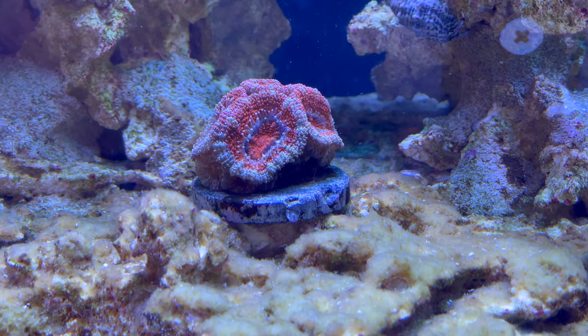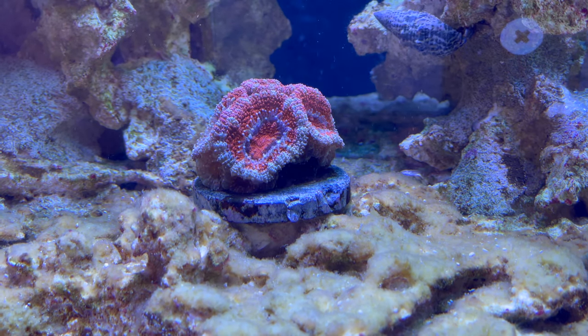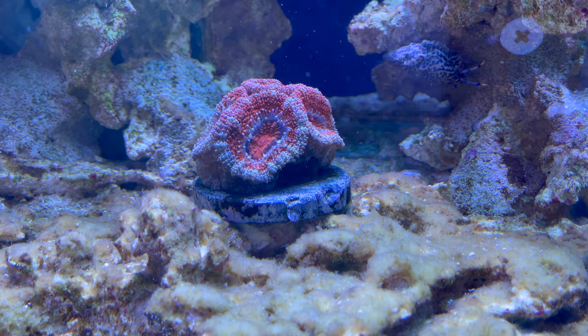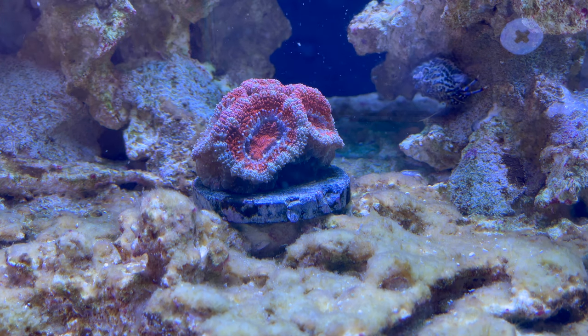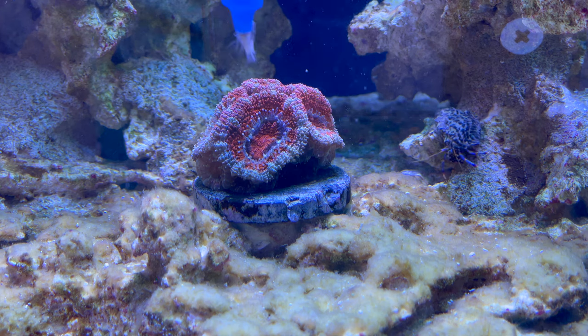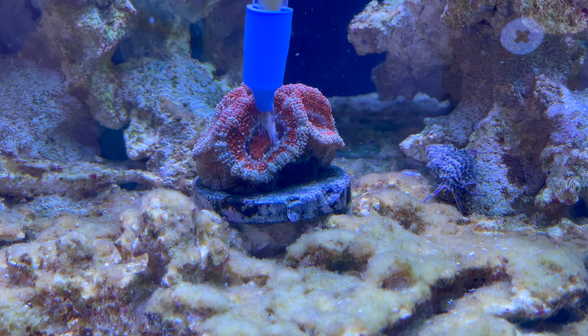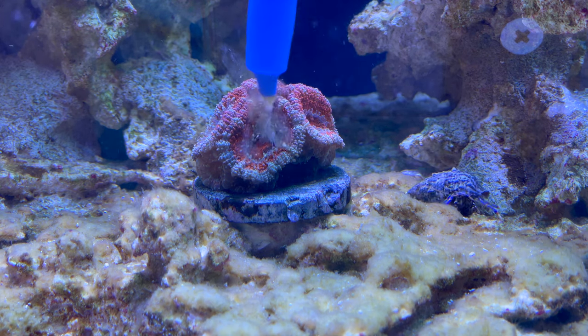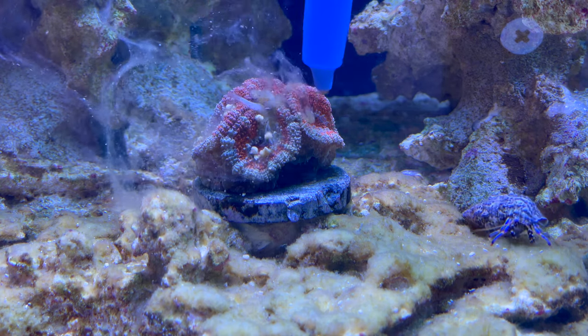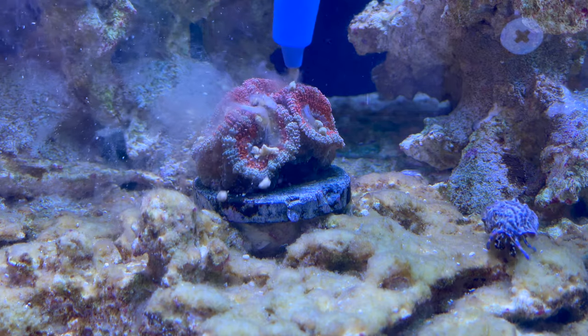Next up, I'm feeding my acans now, and when I feed my acans, I like to be a little bit more gentle and try to drop mysis and a few of those pellets in each of the heads if I can. And acans, they'll just eat forever. So whatever you throw at them, they'll eat and load them up, right? And they'll spit out, right? If you feed them too much, they'll spit things out. So don't stress over that.